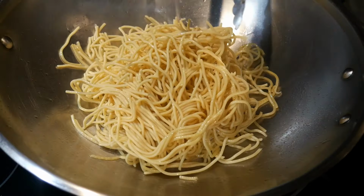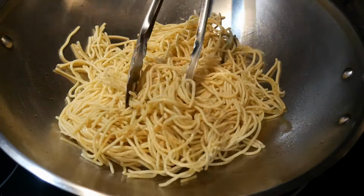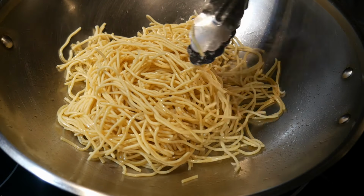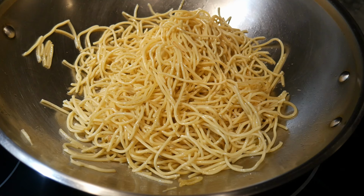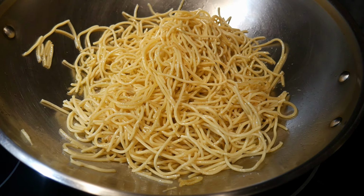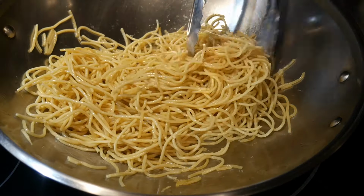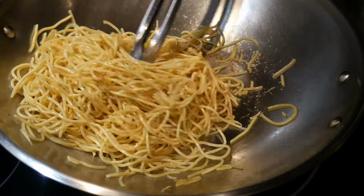And this turned out to be an essential step to prevent the noodles from getting burned and sticking to the bottom of the wok. I discovered that if I use a pair of tongs to coat the noodles with oil, it will prevent them from sticking. Here, I add a little bit more oil because it seems like I might not have enough oil to coat all of the noodles.